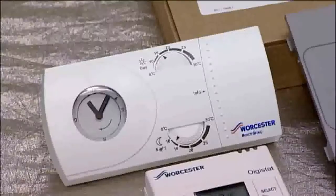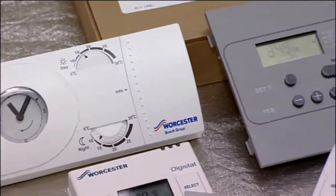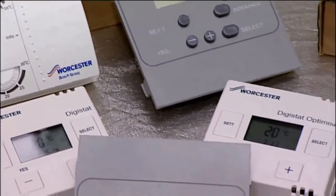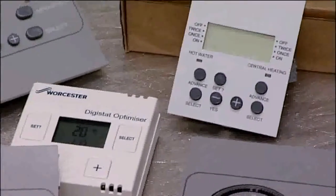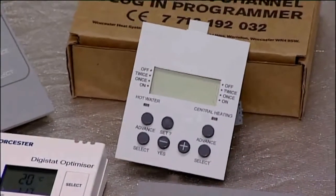The real secret to saving money on your heating bills is the control system. Control systems can be very sophisticated, but as a bare minimum you need a timer programmer, a room thermostat and some thermostatic radiator valves. If you haven't got these, have a word with your central heating installer. With a Worcester Bosch boiler you can be sure that you're getting the maximum efficiency out of your heating.